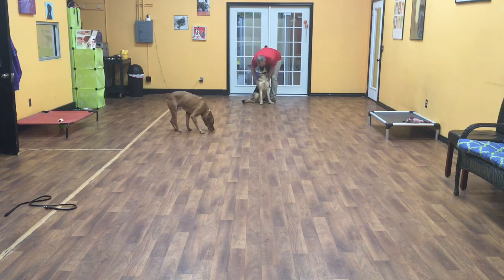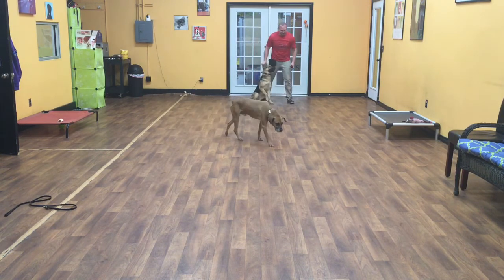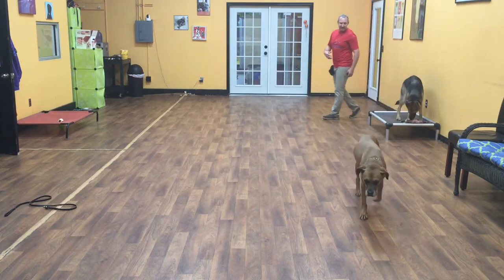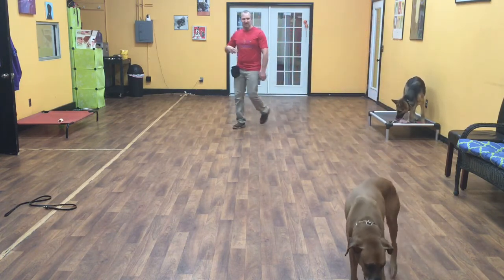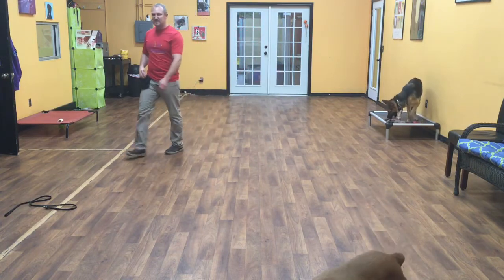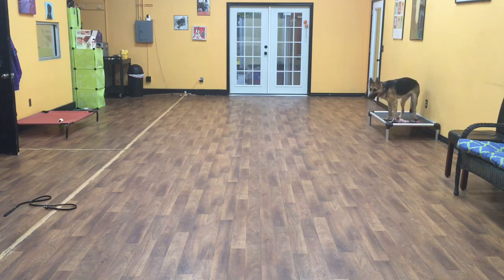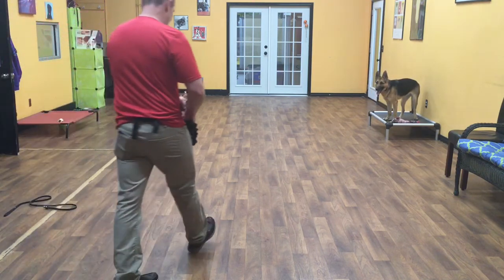Good girl. And then the last command I'm going to show you is a placemat command. Samoa, okay. Place. And basically, when we put Samoa in a place, she can sit there, lay there, do anything she wants as long as she stays on her bed. She has a toy. She can play with it. Again, her only rule is just to stay up there.